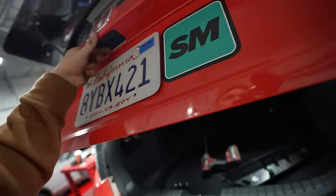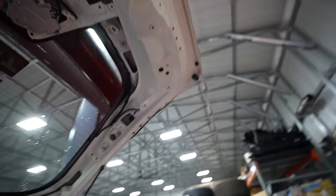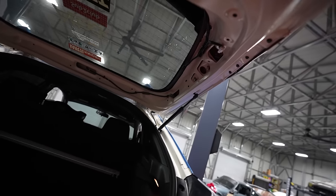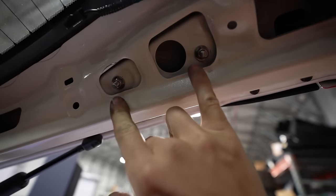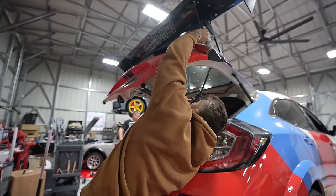Okay, to make it a little bit easier for you guys to see, I already went ahead and removed all of the plastics you need to get off. Now, what's actually pretty crazy is, all that's holding on the wing are these two 10 mil bolts right here. That's pretty wild. So we're gonna get these off and then we'll be able to remove the APR GT wing.